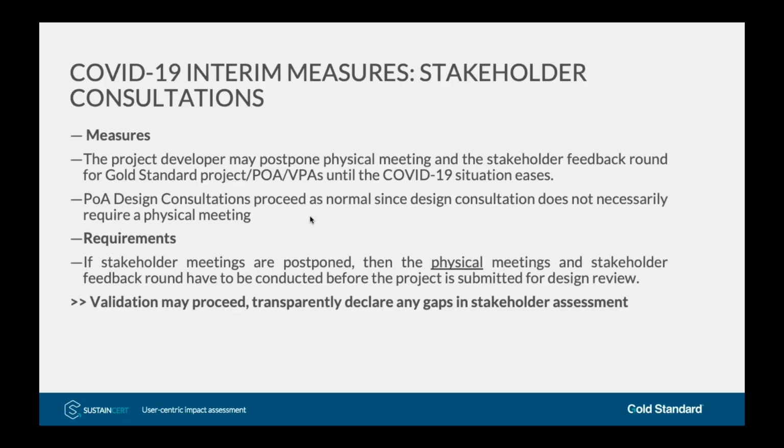So let's dig into what this means. So the interim measures are structured per project cycle task. So the first one to talk about is stakeholder consultations. So obviously they need a physical meeting, and in many countries in the world there are social distancing and lockdowns in place, so it's not practical. So the position really from Gold Standard is that the physical meeting can be postponed until the COVID-19 situation eases.